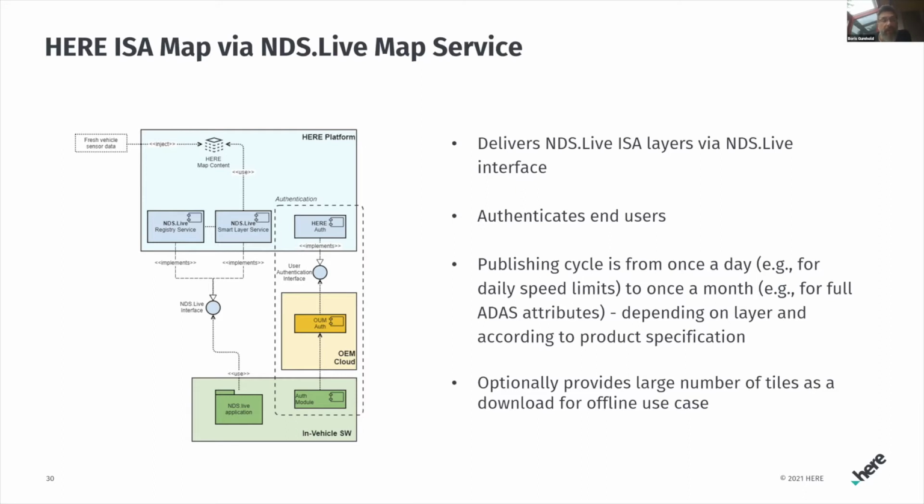Of course, regarding validation within our HERE platform, we intensely validate the data using our internal HERE validation approach, but we are also currently working on applying NDS Live validation. And for that, we are actively working within the NDS Consortium on developing concepts and supporting the people who are implementing those solutions. And hopefully somewhere in Q3, we will have some first results for that.